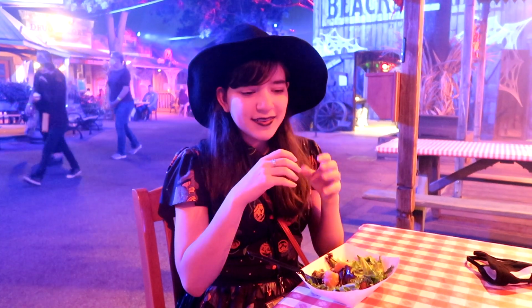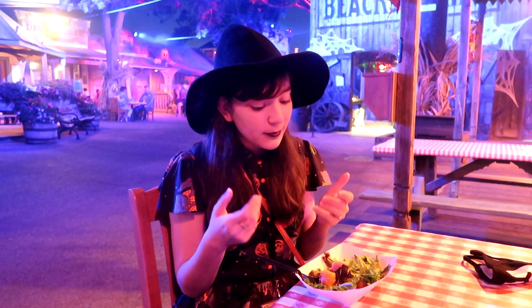I've never had battered cauliflower. For some reason, I thought it was going to be like cauliflower rice, where they like, what am I trying to say here? Like ground up and compacted into the shape. But it's not. It is just a piece of cauliflower dipped in this batter. It tastes really good. I enjoy the taste.